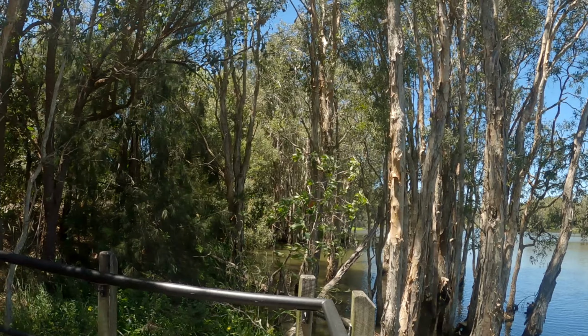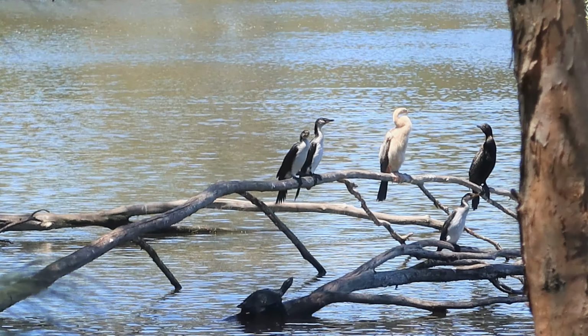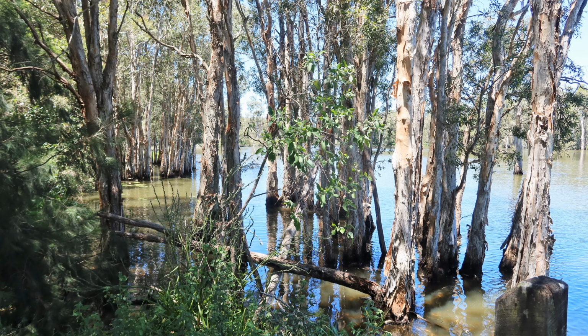I wonder if I could see those birds through there. Can you see the shags up there, Jane? There's about four on the branches. There's a big one. Yeah. And then there's three others. It's funny because when I took this photo, I didn't notice the turtle at the bottom of the branch.